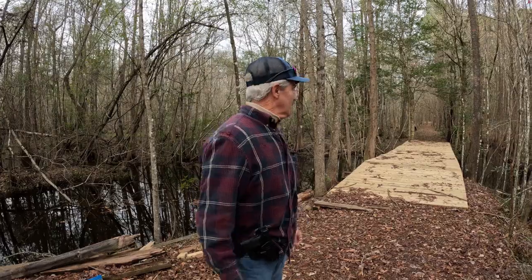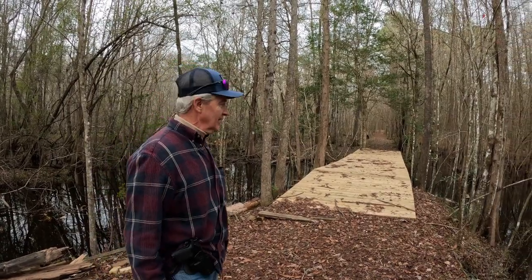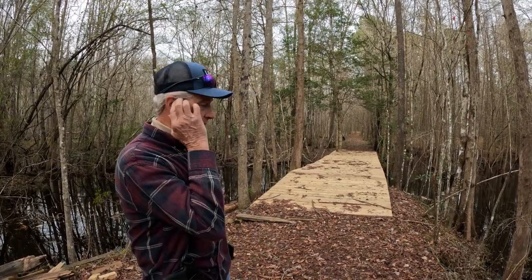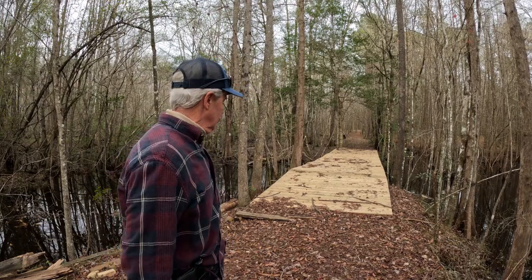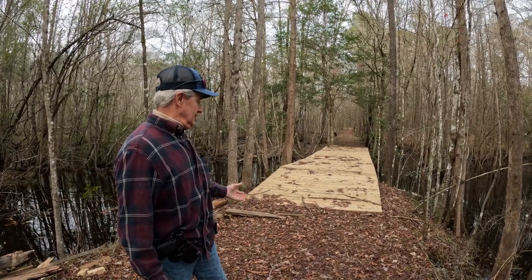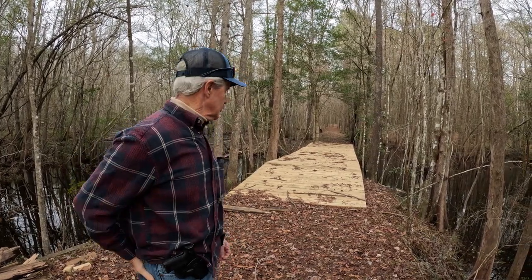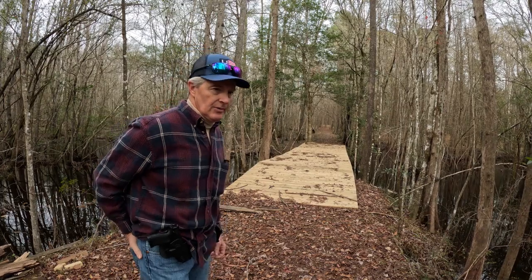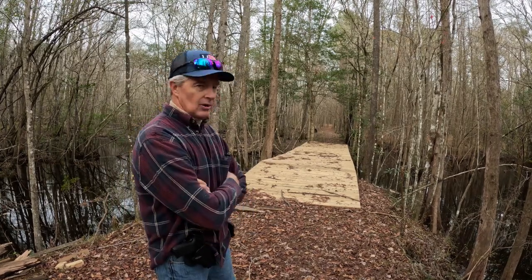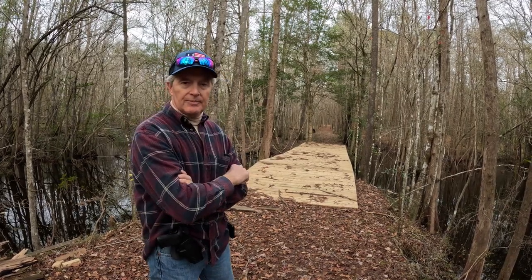Did I catch you off guard? You caught me off guard. I didn't know you wanted me to explain anything about the bridge. Well, just a little explanation. Well, this bridge, we just rebuilt it a couple of months ago, me and a couple of my cousins. It was a bridge that my dad had put across here years and years ago that he could drive his tractor across. I didn't build this one sturdy enough to drive a tractor across. Maybe a four-wheeler or possibly a golf cart, but this goes to the back side of the property.